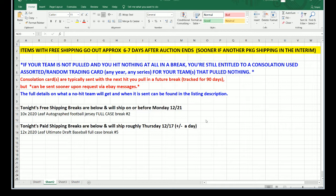Now, coming up is our Leaf Ultimate Draft break, and that should be, I'm thinking about Thursday, probably out the door and on the way to you. Now, as always, that's plus or minus a day, and if you get skunked in Leaf Ultimate, you're still going to get a package in the mail. It's going to ship out when the rest of the break goes out the door, because technically it would be your next package, and I'm going to do my best to get all that stuff out as quickly as possible.